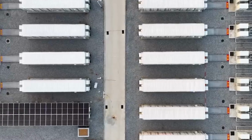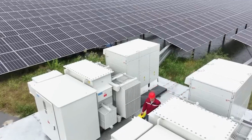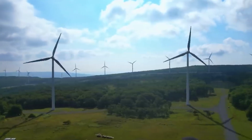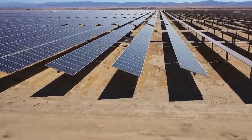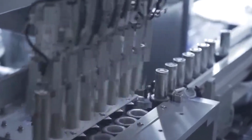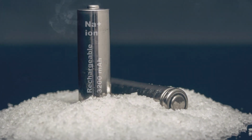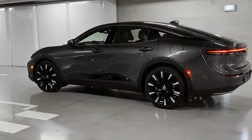By lowering energy storage costs, these batteries have the potential to revolutionize global energy markets, putting renewable power within reach for more people and industries. Leading companies like CATL are heavily investing in scaling up sodium-ion battery production, developing new manufacturing infrastructure to support this growing technology.